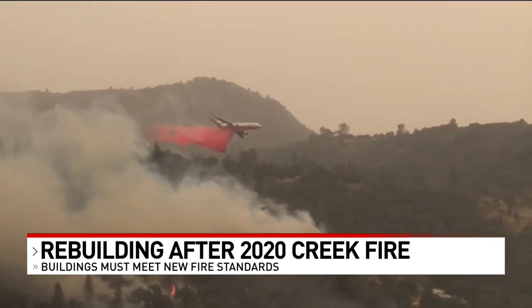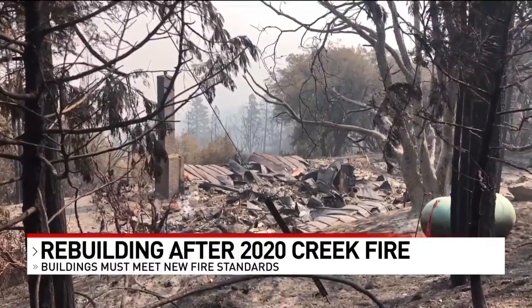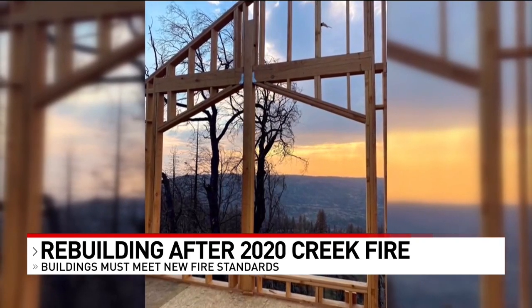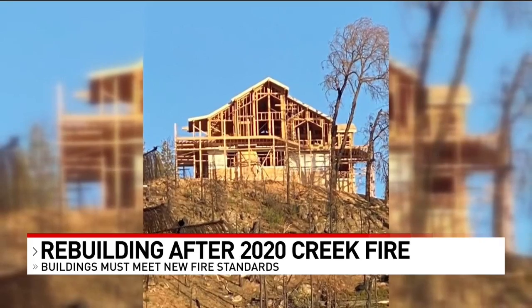Those who are rebuilding after losing their homes in the 2020 Creek Fire near Shaver Lake are among those now following those requirements. The fire burned nearly 380,000 acres and destroyed over 850 structures. Until recently, it had been taking families 5 months to get a permit through the county of Fresno. But as we reported in January, Fresno County supervisors streamlined this process. Now the county has streamlined that permit process, and it only takes between 2 to 5 weeks.